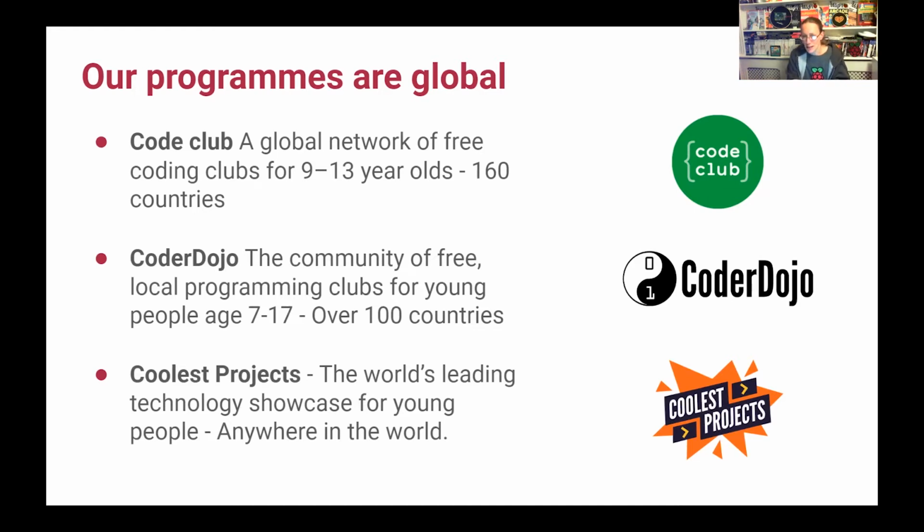Coolest Projects is our showcase, where young people can contribute projects that they've made with technology, whether that's code or physical computing. It used to be just a physical event, but since the pandemic, it's gone online, and that's really led to increasing international participation.